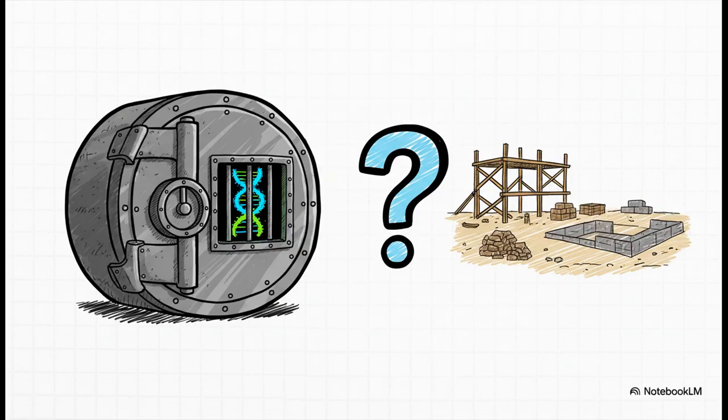Okay, but here's the catch. This blueprint, your DNA, is so ridiculously important that it's kept under lock and key in a vault we call the nucleus, and it can never, ever leave. So if the master plan is stuck in the head office, how does any actual construction get done? How does the work on the ground floor even start?